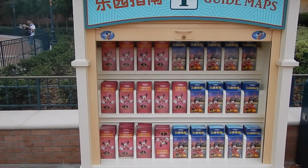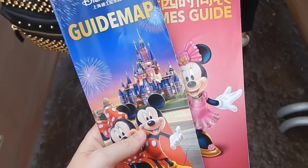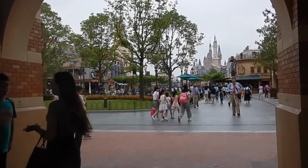So I just got to the ticketing area. The Shanghai Metro is so much easier than the Tokyo Metro. Start out by getting yourself a guide map and a times guide, available in a plethora of languages.